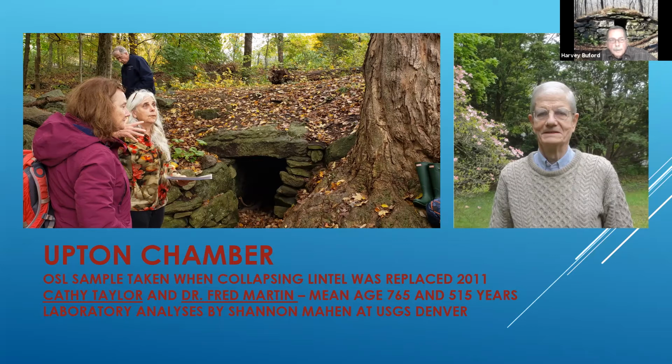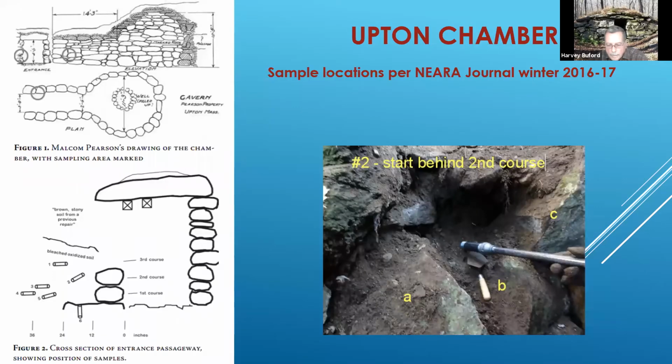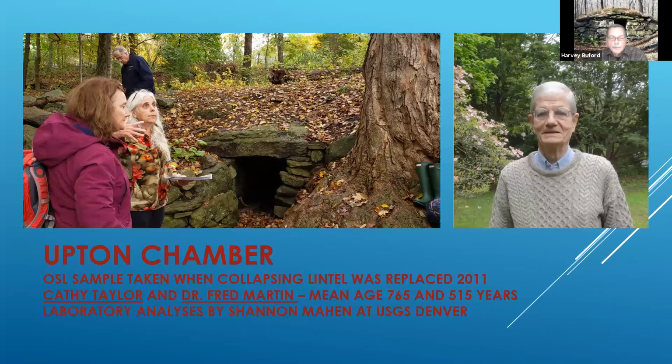take samples from behind the walls as they were being rebuilt, sediment samples. And analysis was done by Shannon Mann at the USGS Luminescence Dating Laboratory in Denver, Colorado. Let me go back to that. So the date on there that they got out of 2 samples, they took 6, but out of the 2 samples that they actually had the funding to test at the time, 765 and 515 years old. So those were pre-contact dates.